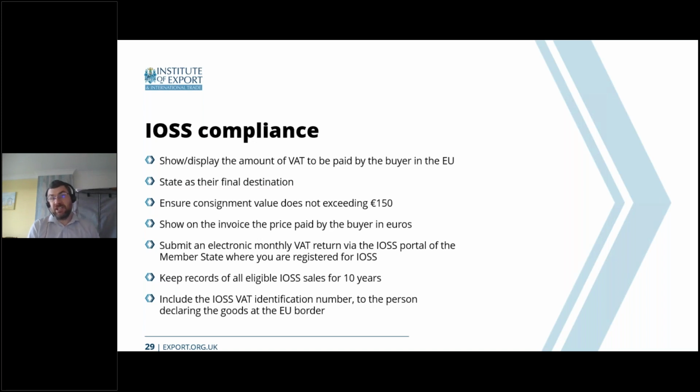There would have to be in the EU currency as well. Do be aware of that. You should state their final destination. Ensure that you're not over the threshold. Show the invoice, the price paid by the buyer in euros, as I've mentioned. Submit these monthly returns. Key thing here, you've got to keep your records for 10 years.